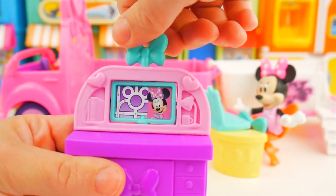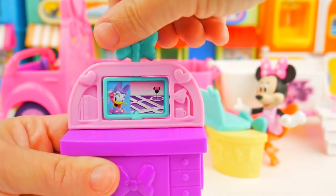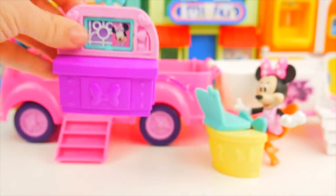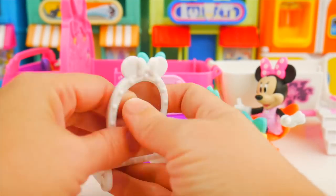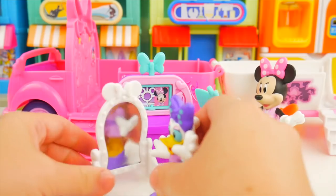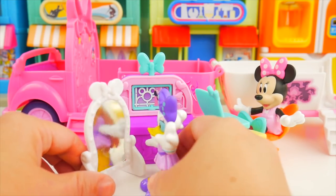And here they can turn to see who's going on a mission. Here's Minnie. And on the other side, Daisy. How can we help you? Happy Helpers here to help. We also have this white mirror. Nothing on the back. Our mirror is on the front, because you might have to check and see how your bow is looking. Let's have Daisy take a look. Oh, Daisy, your bow looks terrific.